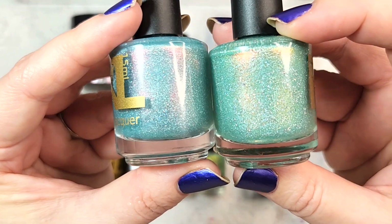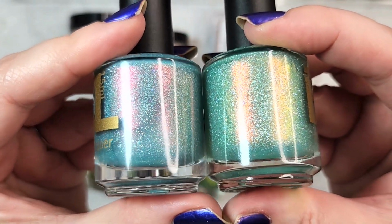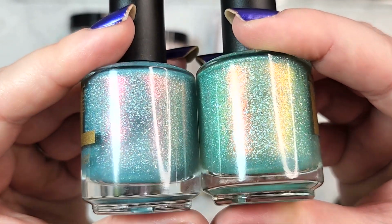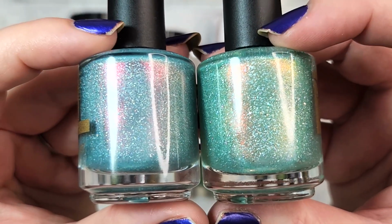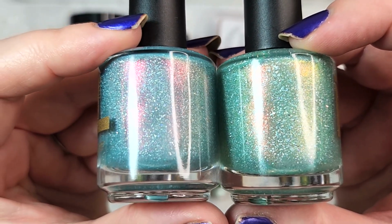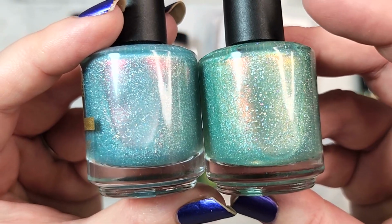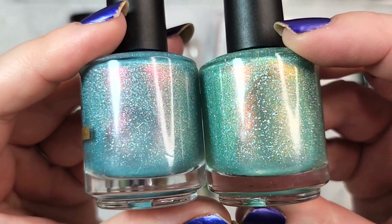And as you can see in the bottle, they have a similar composition. You've got a light green shade with the shattered holo flakies and a shifting shimmer, but there are differences. They are a different shade of green. Love Enduring 2.0 is a bit more on the blue side of a minty shade, whereas Nothing Ever Scared Me is more on the spearmint side.